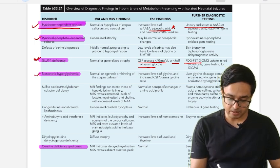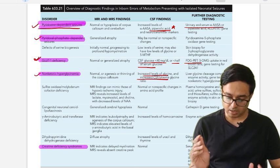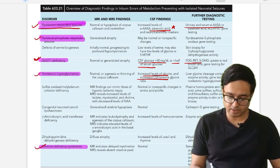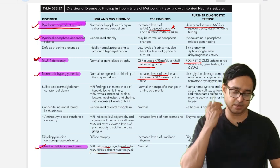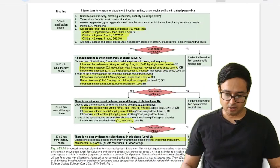Non-ketotic hyperglycinemia, increased level of glycine in CSF or plasma will be there, and creatine deficiency syndrome will be seen by MRI suggesting demyelination. MRS reveals absent creatine peak. So just remember, this is just extra edge.